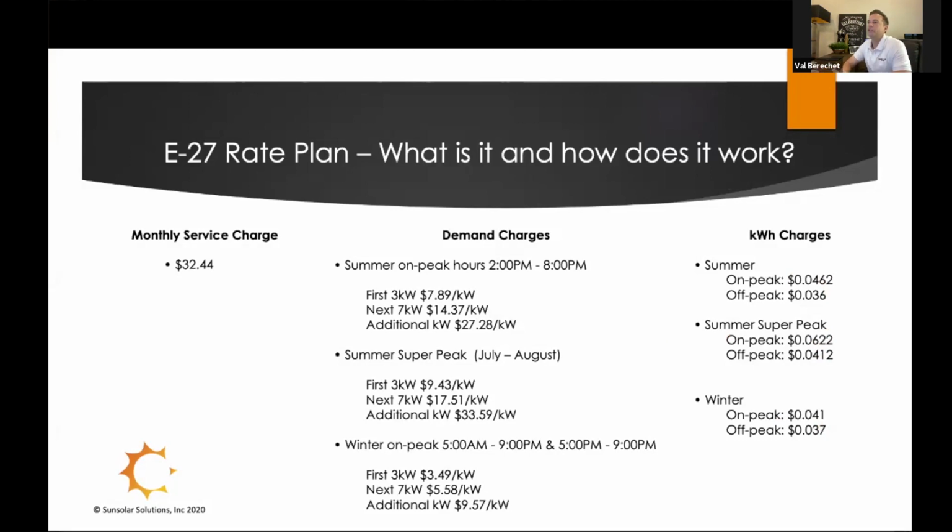The goal here is to mitigate the demand charges. And so demand charges, they have a window. In the summer, it's 2 p.m. to 8 p.m. In the winter, it's 5 a.m. to 9 a.m. and 5 p.m. to 9 p.m. That's a typo there, it's 5 a.m. to 9 a.m. So they have two separate windows in the winter. They've got one window in the summer.